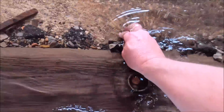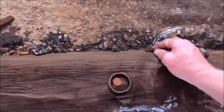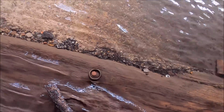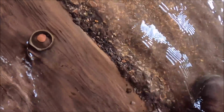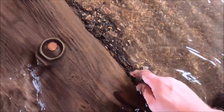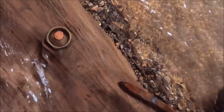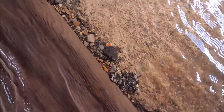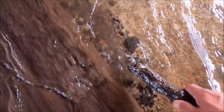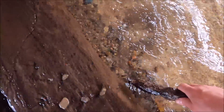There's a lot of coins in here, but I don't have any way to get them out. Really, I guess I use this spiked railroad. See, that's a larger coin right there. There's 1, 2, 3 coins in here. And this is where you need to find a pair of pliers to use down here. I didn't anticipate finding something to swish at all in here.